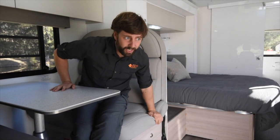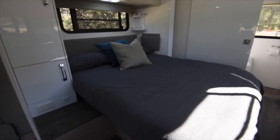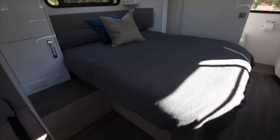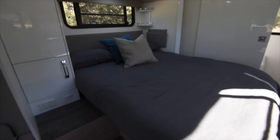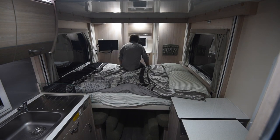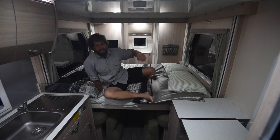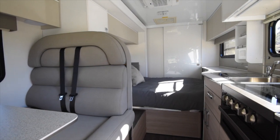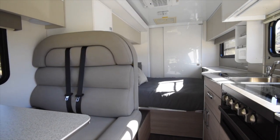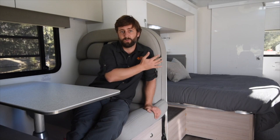Things that I really like about this over the other floor plan is that island bed. It just means that when it's set up, your access to the rear ensuite isn't blocked, which was my biggest bugbear of the other one. That once the bed was set up, your access to the back was blocked. It meant either putting the bed up or climbing over it, which is not ideal. The payoff is that in this one, when the bed isn't set up, your access to the ensuite is blocked. But considering that's usually only when you're driving, that's far less time with that walkway blocked.